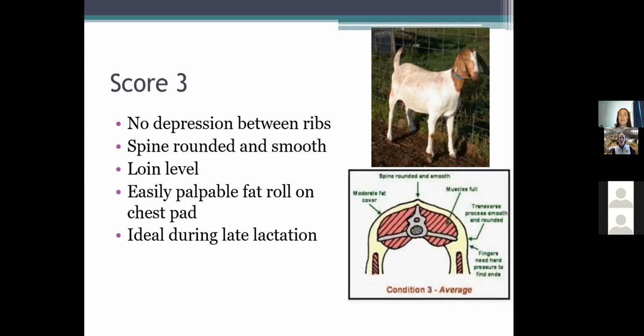So these animals have even more fat cover. If you feel between that chest, you can easily feel fat there. The loin is fairly level, so when you feel along the backbone, you can still feel the spine, but there's good cover on both sides.